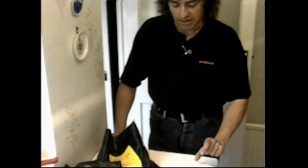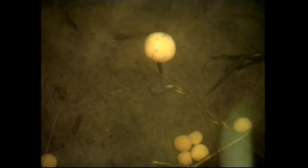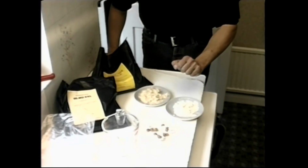A pop-up is a boilie that you can actually add to a hook, and it can be suspended off the bottom whereby the carp can find it and it's easy to hook them. Now how do you make a pop-up boilie? Well, obviously boilies don't float, because if they floated the carp would never find them. So you have to make your boilie pop up some way, and the way we do that is by adding either polystyrene or cork balls.